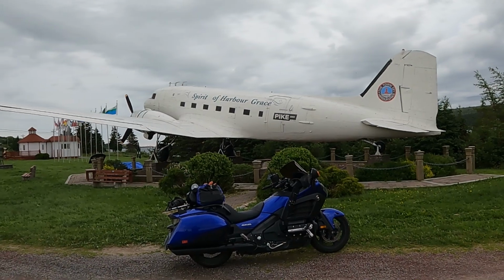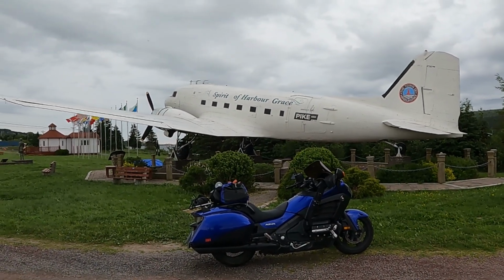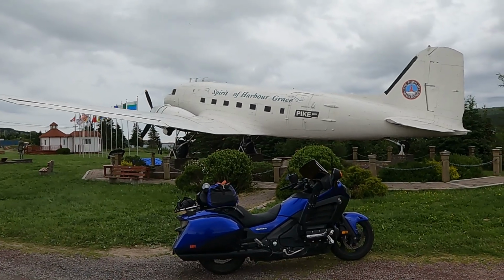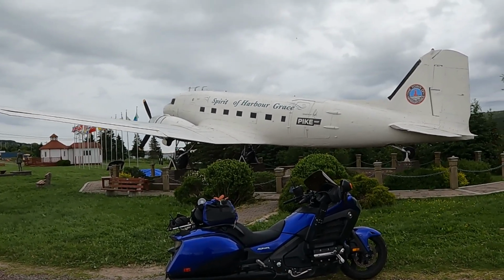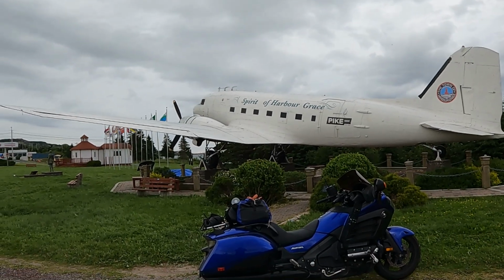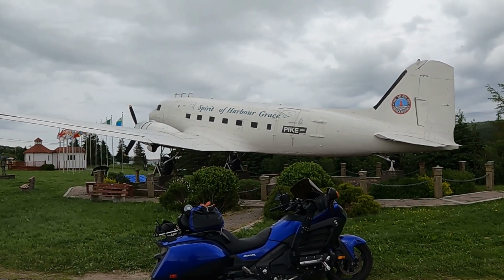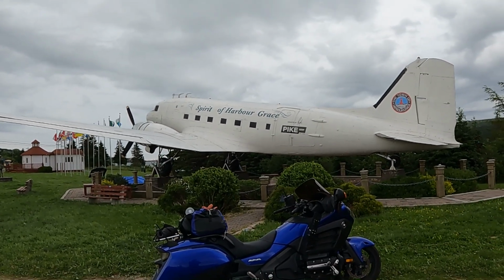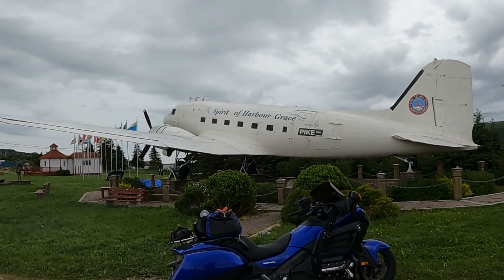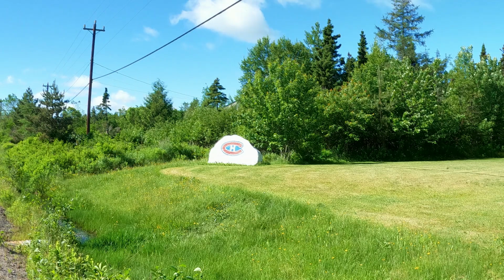So Amelia flew over to Ireland is where it was, but this is a DC-6, I believe it said, but I don't know. This is just sort of to commemorate all this, Harbour Grace, the airport. I guess it was pivotal in a lot of different ways, but anyway, it's pretty cool. Cool display, cool history. More to come.